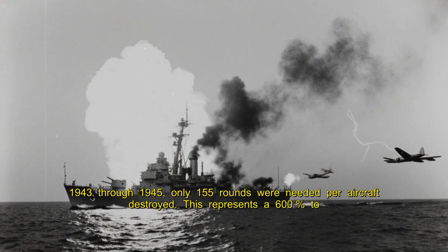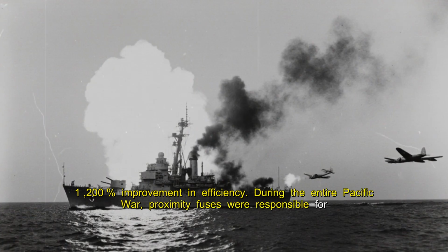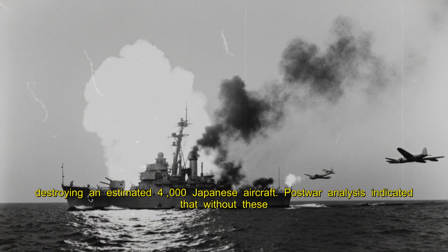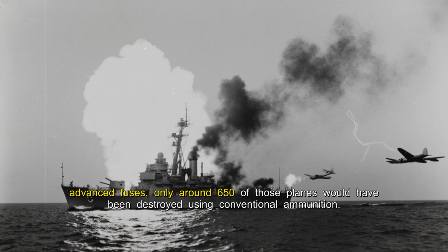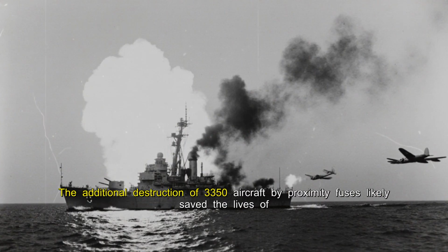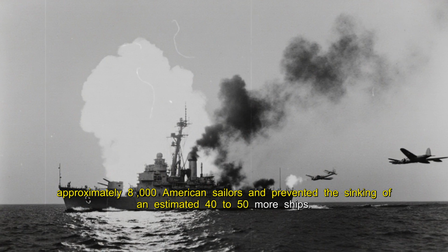This represents a 600% to 1,200% improvement in efficiency. During the entire Pacific War, proximity fuses were responsible for destroying an estimated 4,000 Japanese aircraft. Post-war analysis indicated that without these advanced fuses, only around 650 of those planes would have been destroyed using conventional ammunition. The additional destruction of 3,350 aircraft by proximity fuses likely saved the lives of approximately 8,000 American sailors and prevented the sinking of an estimated 40 to 50 more ships.